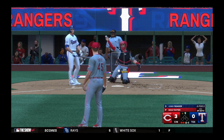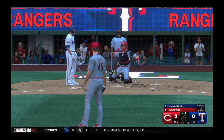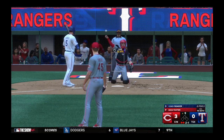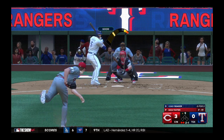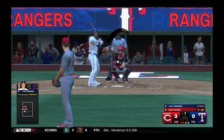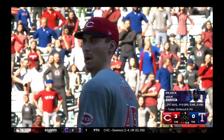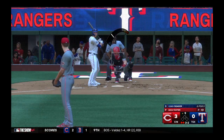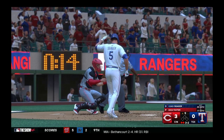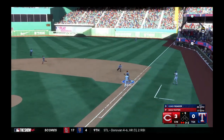Seager stands in now and watches strike one. Next offering misses, and that's ball one. 2 outs. Ball two. Fouls one off. 2-2. Lefty continues to work, but the closer getting loose in the bullpen. They tried to get him to chase on a slider down and away. The Rangers down to their final strike. Two down, nobody on. This ball's chopped on the ground. On the run, throw to first, and that'll do it.